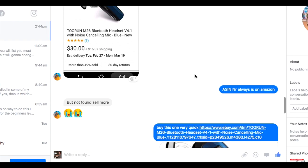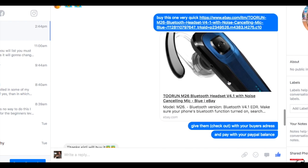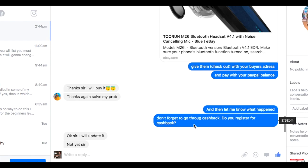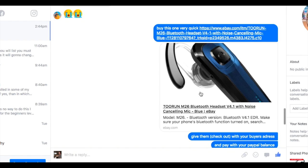Obviously what I'm doing is I say buy this one very quickly and send him the link of this Bluetooth headset. Basically, when you buy this headset, whether you buy it now or add it to cart, doesn't matter, you check out and you write your buyer's address. In other words, you provide this seller with your buyer's address, and you pay with your PayPal. Go through the cashback, because when you check out through the cashback, you get even more profits.